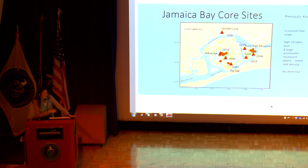Now, what was previously known when we started this work was that the tidal range is greatly extended because of the dredging, and the nitrogen load is enormous. There's a paper showing that when you take a core down 50 centimeters and X-ray it, the density of the plant roots was much less because they already had so much nitrogen, so much fertilizer from the waste treatment plants that come into Jamaica Bay. We also knew that sea level had been rising, and that can, just because of the inundation history, sort of fragment the marshes. But no one had ever looked to see what else we could learn from sediment cores.